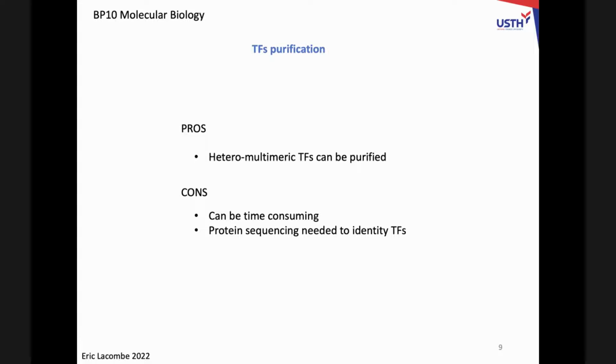It can be very efficient, but if it doesn't work, it's not a problem. And usually the researchers start the transcription factor purification after the yeast one hybrid system. So it's very rare to see a researcher directly starting with the purification of the transcription factor, because it can be quite tricky. Okay. Do you have any question on this part?